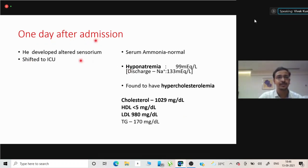On the very next day of admission, patient developed altered sensorium and was shifted to ICU. Serum ammonia was done, which was within normal range. Patient developed hyponatremia, sodium of 99. The discharge sodium 1 week back was 133.